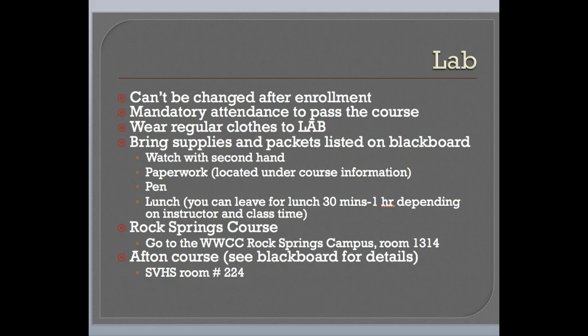So don't make a plan to have a meeting at noon. You might not be out at noon for a lunch. It might be 12:30, it might be a little bit earlier. It just depends on how the instructor is teaching the skills and how fast your class is moving with those skills.